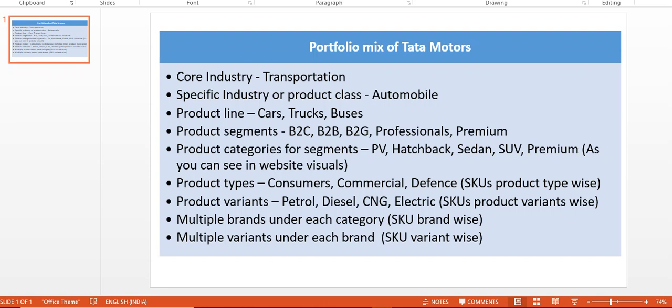So if you talk about the different product types of Tata Motors, as you can see for consumer, commercial and defense segments, it may include a two-wheeler or a three-wheeler or a four-wheeler or a six-seater or a seven-seater. So there could be multiple product types when you talk about a particular product line called cars. Actually, since I'm talking about cars only here, I'm not talking about trucks and buses at the moment. Now moving further to product variant. So in a car product line, there may be several variants with respect to a particular car. Maybe it could be a petrol version, a diesel version, a CNG version or an electric version. You know, the different variants may come with respect to the products.